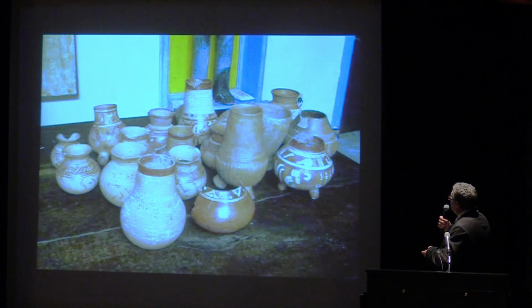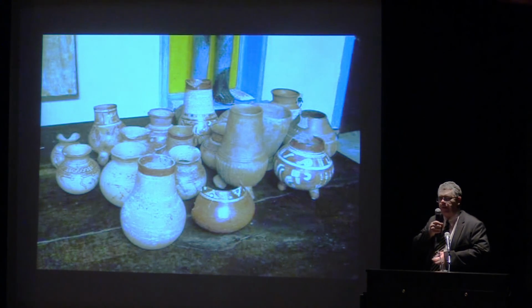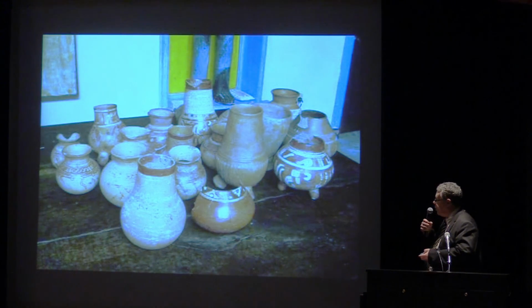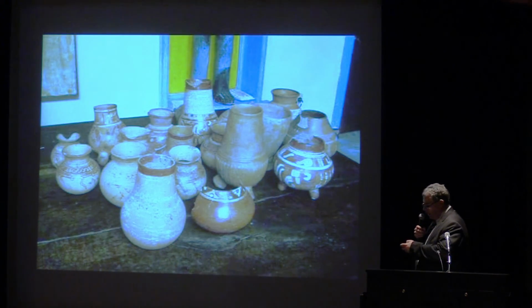Now, here is another type of ceramic, and I was very interested to see that one of these is in the exhibition. It's a kind of tanware, and the one that you have in the exhibition is a bowl with a plume serpent on it, a Quetzalcoatl serpent on it. It sometimes has some red decoration.